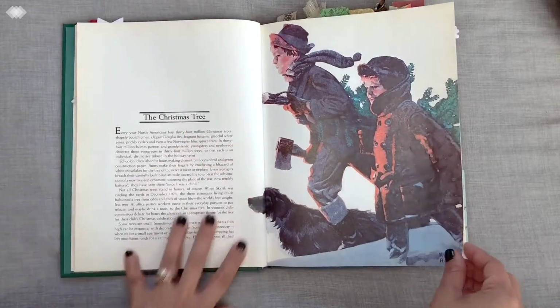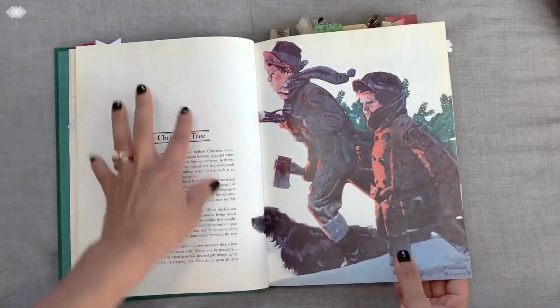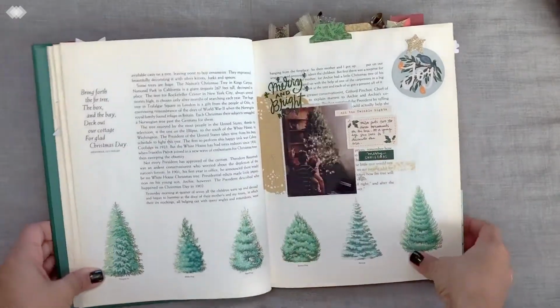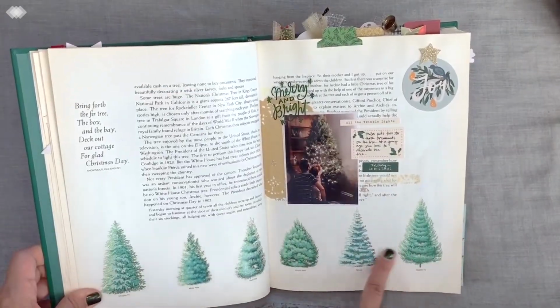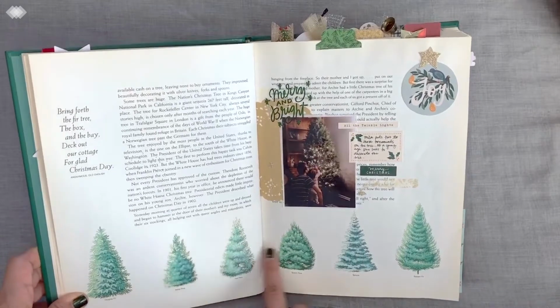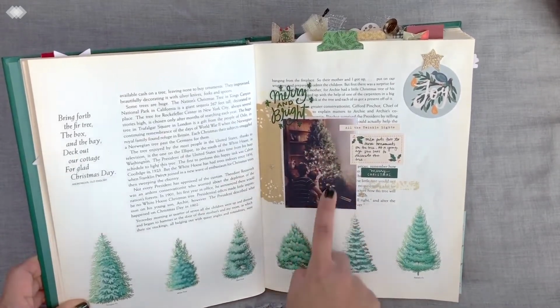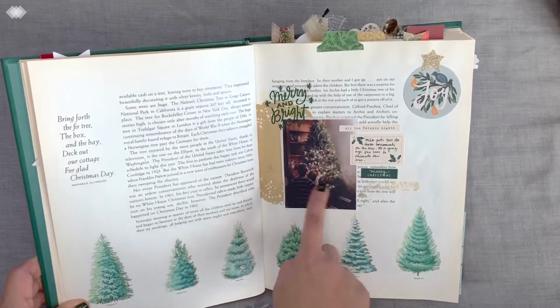This says the Christmas tree. And so I left that there for it to be kind of like a title as to the pictures. Here we have all the different kind of Christmas trees, and I think the illustrations are just beautiful. Here's a picture of us putting lights on the Christmas tree, and my daughter's putting an ornament before bed.